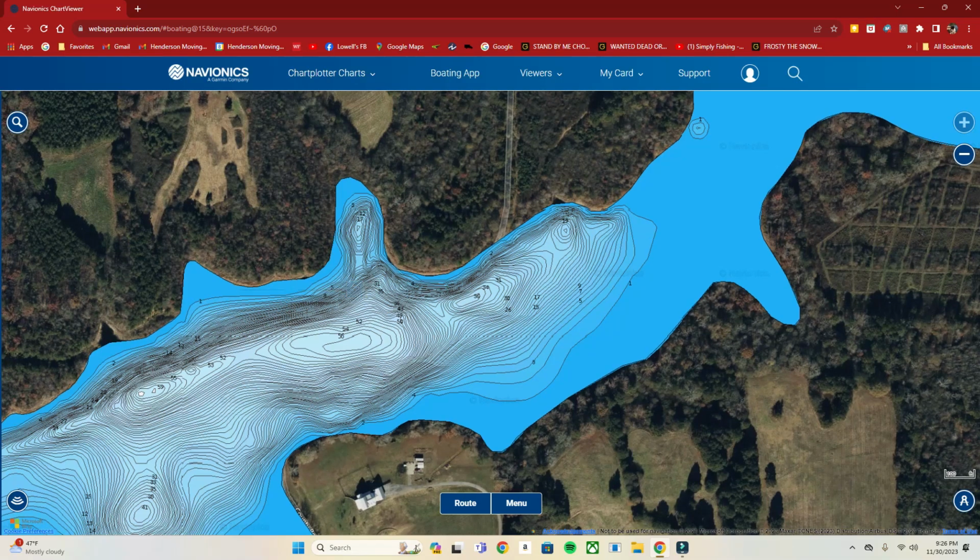So I worked on down, back in another pocket, found the wood, and you got to remember this water's been dropping and dropping and dropping. A lot of our pockets that would have wood, say up in the spring, they don't have any wood right now. All that wood's high and dry. So when I came across the right timber, the right brush, the right depth, I found fish.